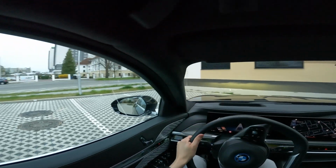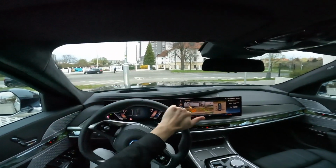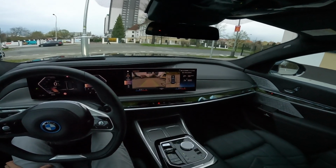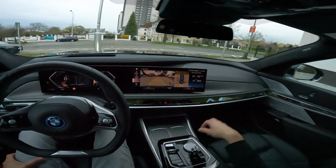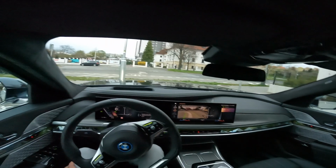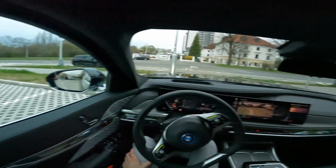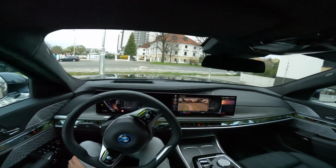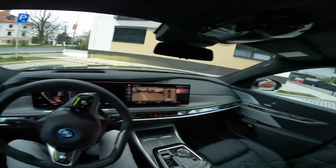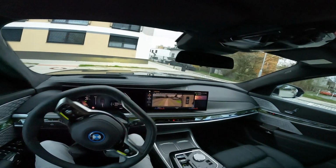Okay, I'm gonna try and use the reversing assistant, which is a feature right here in the infotainment screen. I'm gonna press reverse and then start the assistant. Right now I'm not doing anything. The car is reversing the same way as I did.